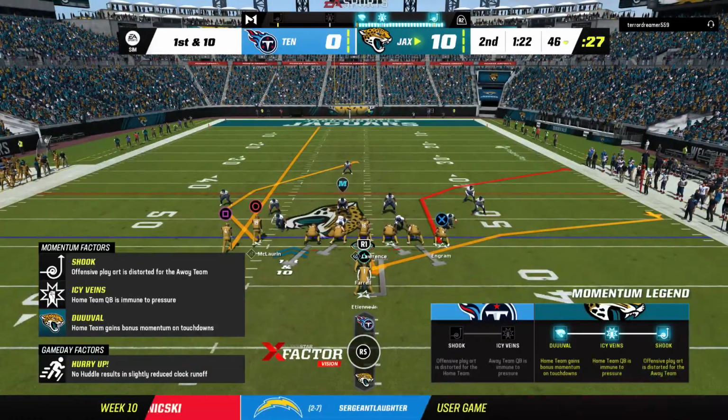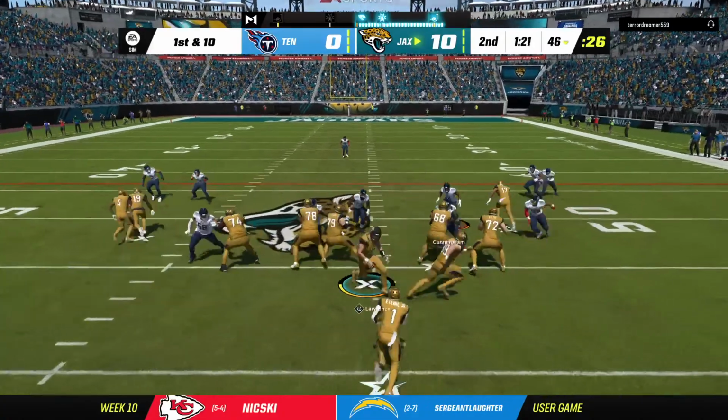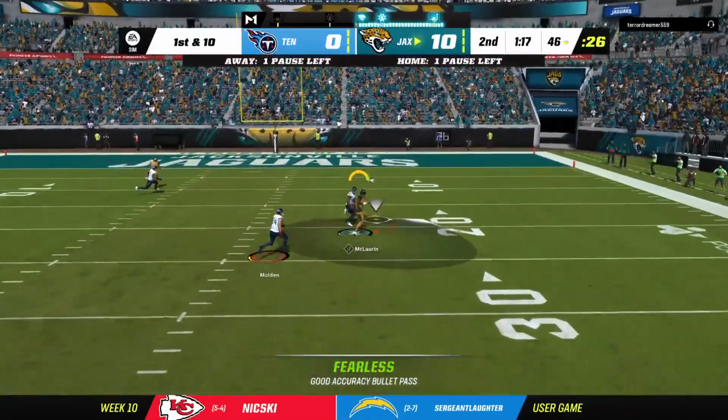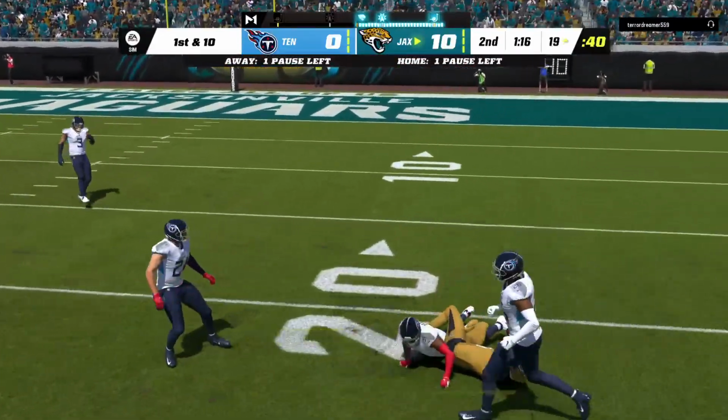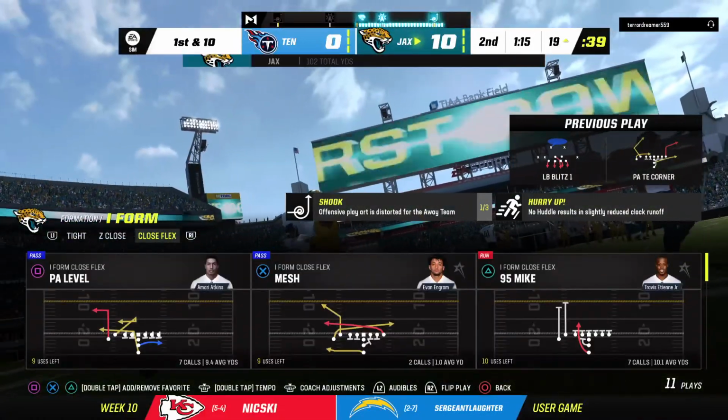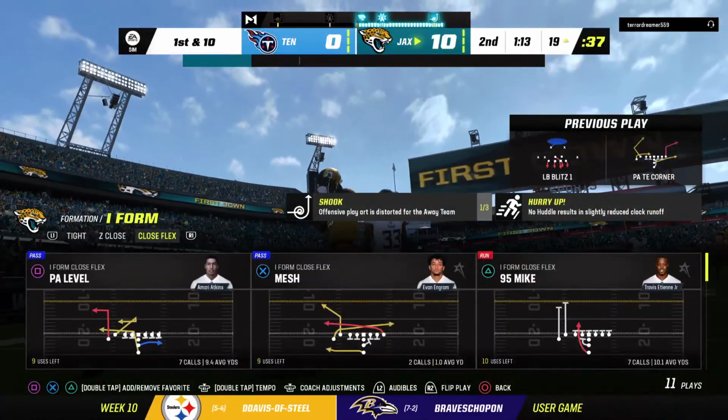Jaguars come to the line to start their next drive. Play action. It's Lawrence. Remember to keep an eye on the ticker, of course, at the bottom of your screen. He's got a man. Complete. And they'll wind up getting this one all the way down inside the 20. It's a gain of 34.